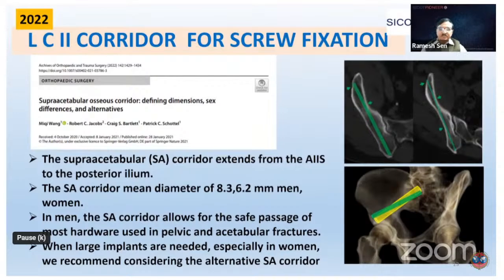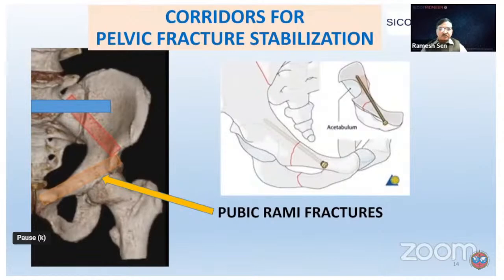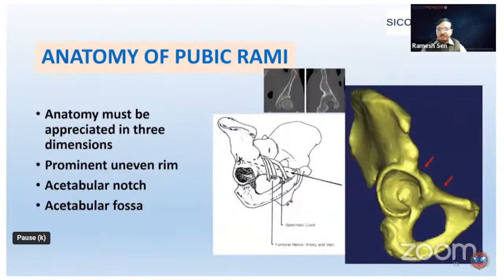The other corridor we often use is the anterior column. In the pelvic area, we call it the pubic rami. And in this, we understand that the pubic rami have different levels of anatomical alterations, and we need to find out a place to go for stabilization of the pubic rami fractures.